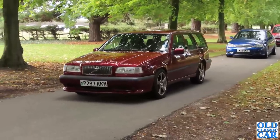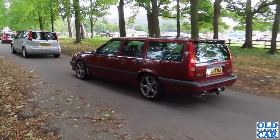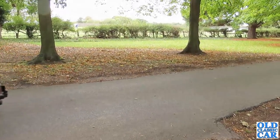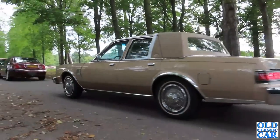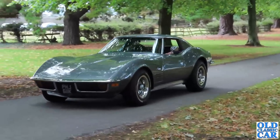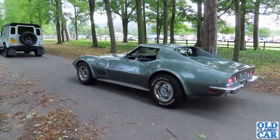Volvo 850. Who remembers the touring cars, the BTCC Volvo 850 Estates back in the mid-1990s. Really nice to see so many cars we just haven't seen before at the classic car shows that we've been to this year or in previous years. A wonderful Stingray here.